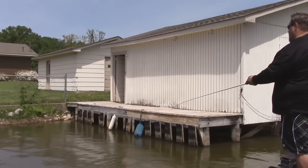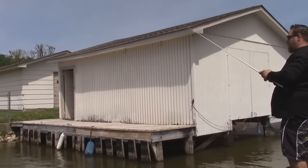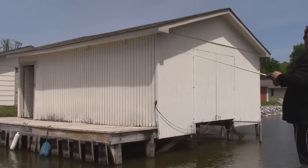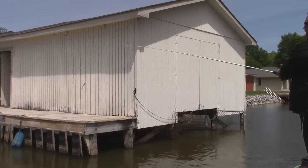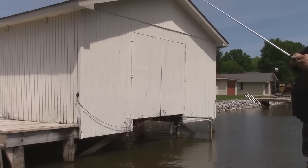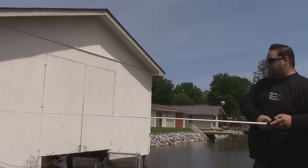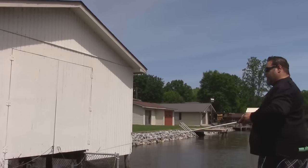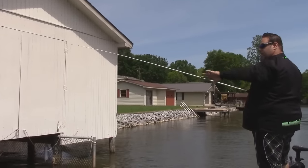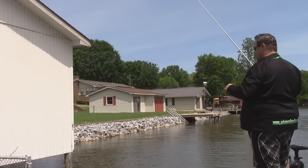I'm trying to keep the jig up just on the surface, or just where I can barely see it. And I'm shaking the rod tip to give it some action. It keeps it slow. And I'm going to try to hit all these little areas where a fish might come out of here. The other thing was that one was on the shady side of a dock. So that's something I'm going to have to look at there too and pay attention to that.